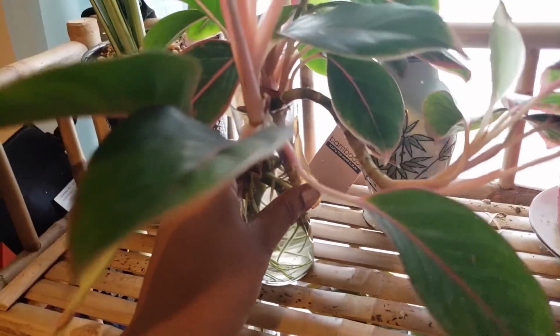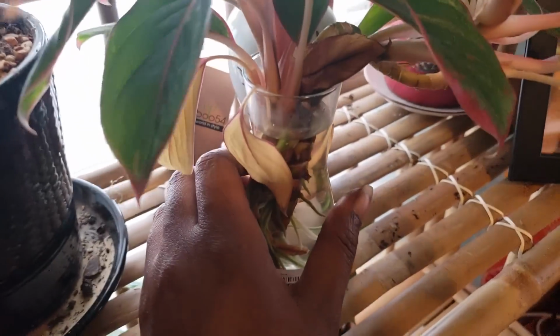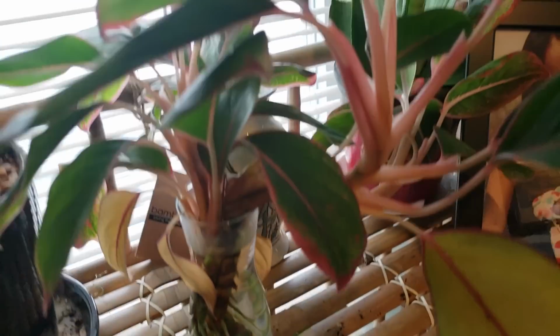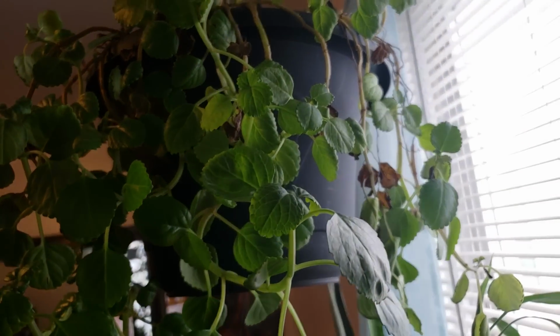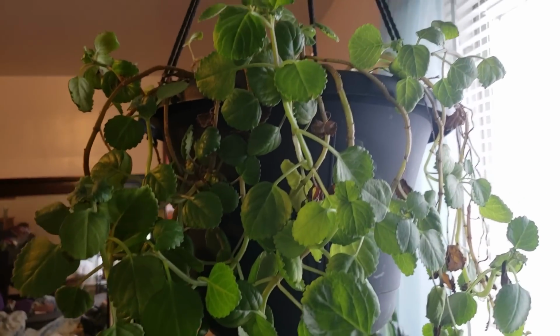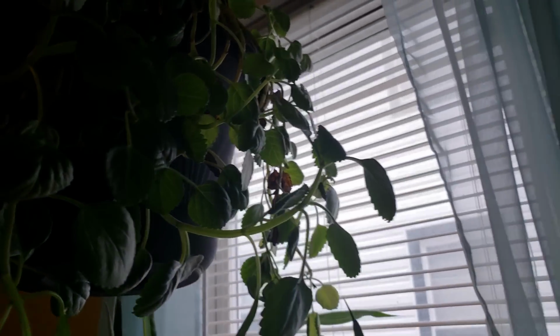In here, I have cuttings of my red aglaonema that I showed you in the room. The leaf had broken off, and so instead I just rooted it in this little IKEA bottle. You see the roots that I'm having. So I'll just water propagate. Here is a Swedish ivy that is not doing well, and it smelled so nicely that I don't want to throw it away. So I'm hoping that it does recover. So I'm going to give it an opportunity, but that was my Swedish ivy.